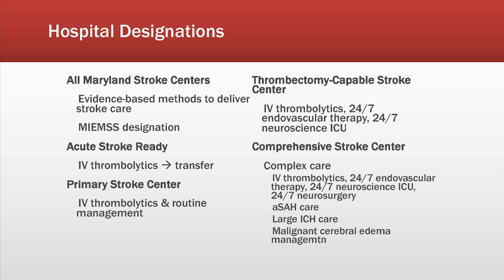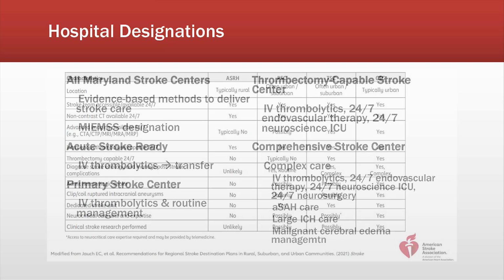Not only will they be able to evaluate the initial emergent patient by administering IV thrombolytics, but they're also going to be able to offer 24/7 neuroendovascular therapy such as thrombectomy, 24/7 neuroscience ICUs, and 24/7 neurosurgery. A comprehensive stroke center will be able to manage a patient with an aneurysmal subarachnoid hemorrhage, large intracranial hemorrhages, and malignant cerebral edema.